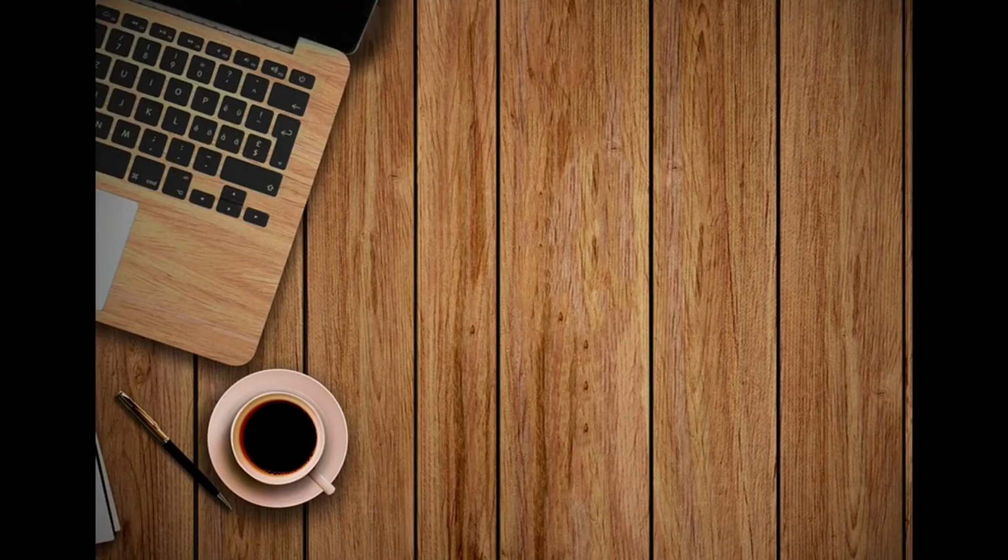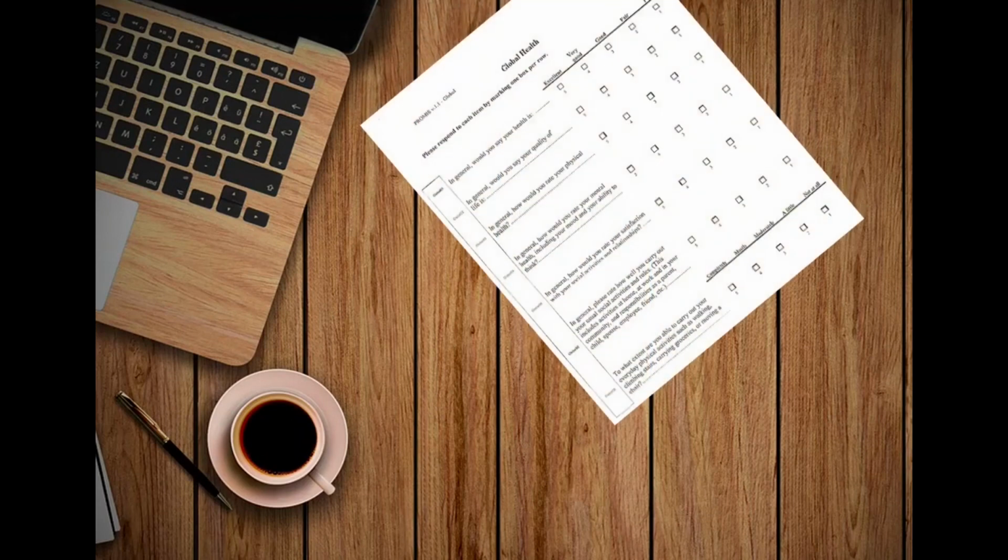When you come into surgical services to do your pre-surgical blood work, you will be handed a questionnaire. The questionnaire is called a global health form. This global health form is similar to the questionnaires you receive in your doctor's office. What we would like you to do is go through and mark down how you feel your physical, mental, and emotional health is.